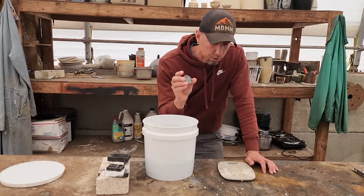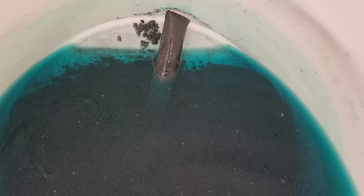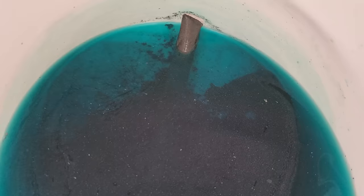And also, I want to show you what I found in this bucket. I think I found the rest of our silver. So apparently, there was still a bunch of silver. See down there, the mud left in our solution. I guess I kind of rushed it there yesterday. And so I won't make you watch it, but I will filter all this out. Then I'm gonna smelt it down in a crucible and get all our silver together. So hopefully we can get back up to that between 100 and 110 grams we're looking for.